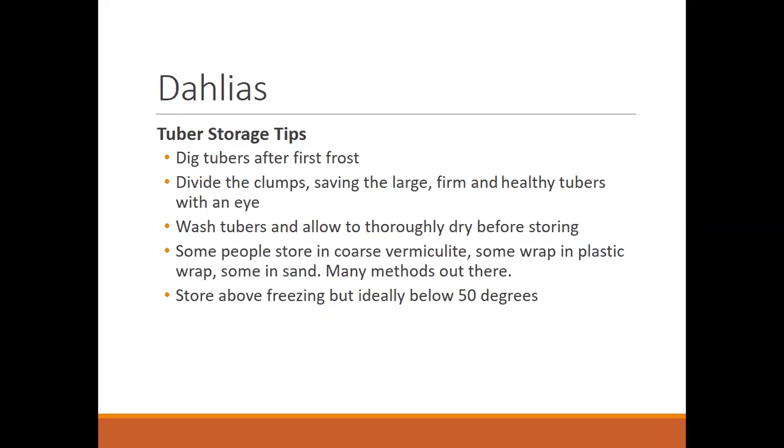So there's a lot of methods for storage, but the key is that you are keeping moisture away from the tubers and you're keeping them cool. So you want them above freezing, but ideally below 50. I particularly store mine in my cooler. I have a CoolBot cooler that's not on during the winter time, but it stays at like a 40-degree or so temperature because it's insulated and air still comes through the air conditioner.